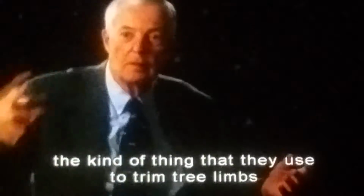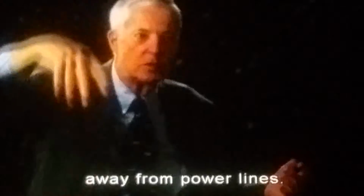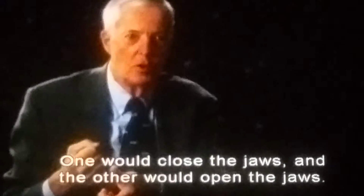The other solar panel is jammed by a small piece of metal, preventing it from opening. If they can cut it, the panel should unfold. There looks like enough room to get the cutter, and I'm trying to help Joe stabilize. Just take it easy. We had a limb lock, the kind of thing that they use to trim tree limbs away from power lines. It had two brown ropes attached to it.